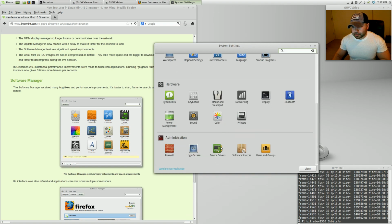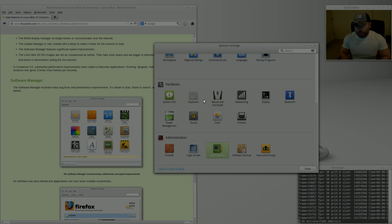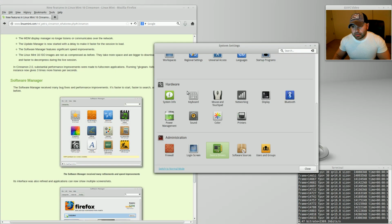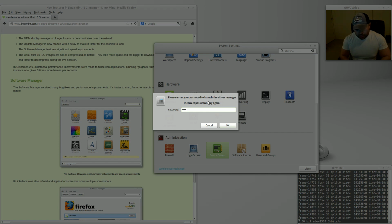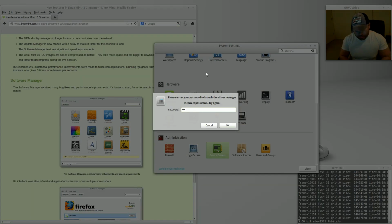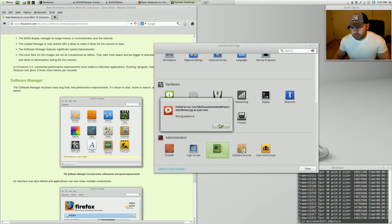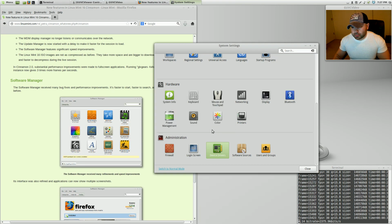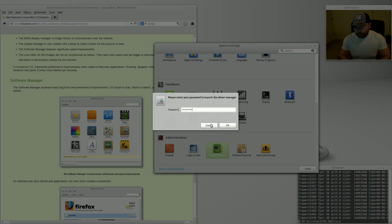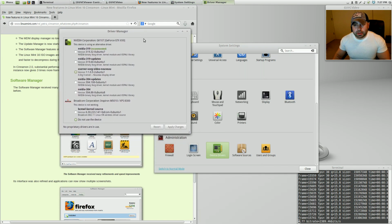Speaking of tools, Mint has forked Ubuntu's Jockey tool, which was their driver management tool, and they've got their own tool now. Man, I am having a hard time with my password today. And for crying out loud. I am not going to edit this out. We're going to keep this rolling. Do I have caps lock on? No. Alright, so anyway, here is the driver manager.